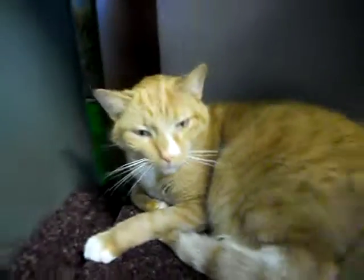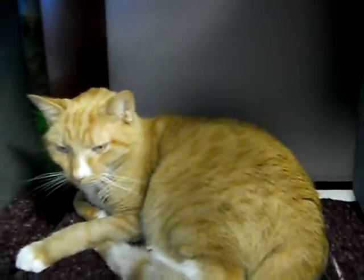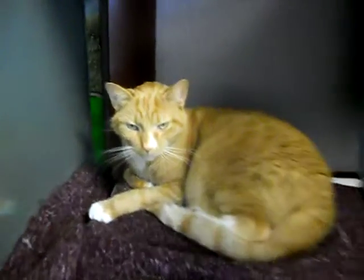So why don't you come and see Oliver? He is a very handsome kitty, as you can see in his photo. He's got a gorgeous coat, and he's just super nice. Come and see Oliver.